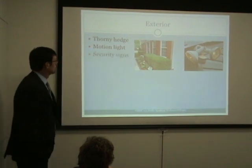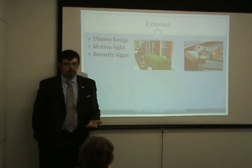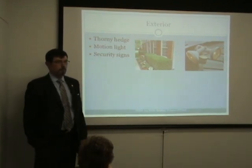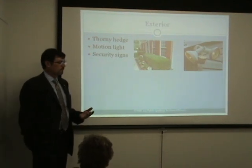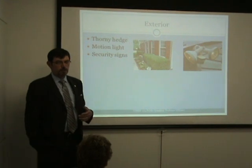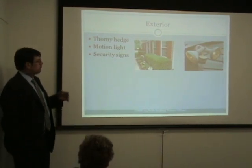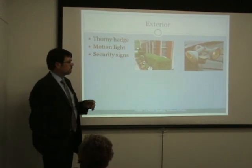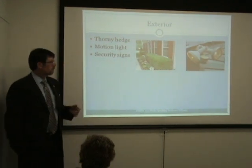The next one, security signs. Whether you have a security system in your house or not, security signs are a good idea. You can buy them on eBay. A potential burglar does not know whether or not you have a security system in your house or a security service like ADT. They see a sign. If they see that sign and then they see all these other layers of security, their odds are that they will bypass your home.